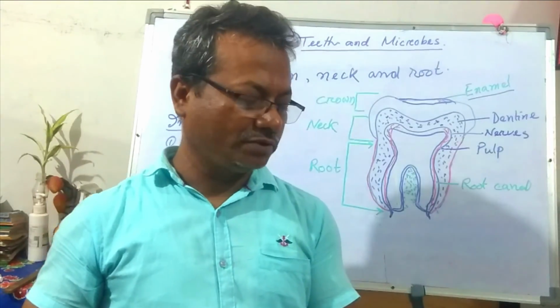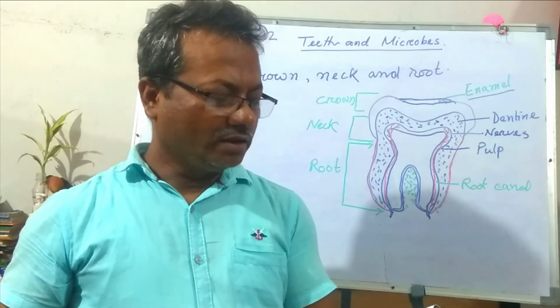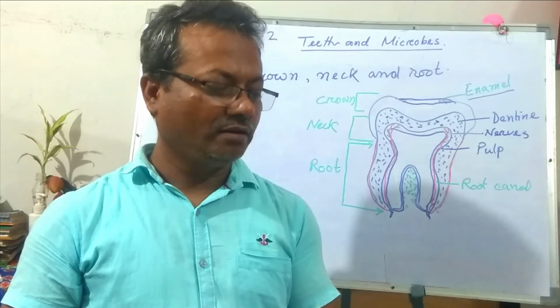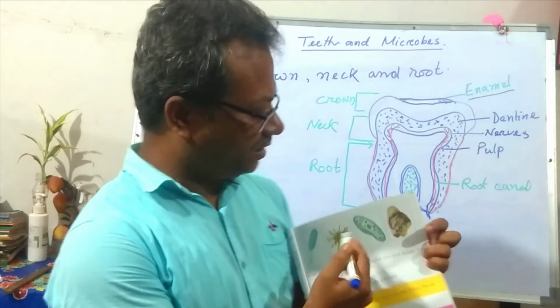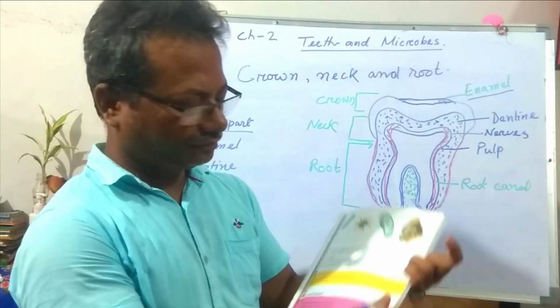Useful microbes. Some bacteria turn milk into curd. Some fungi called yeast help to bake soft bread. So these are the pictures given in your book. These are the different kinds of microbes.